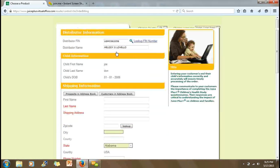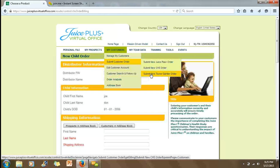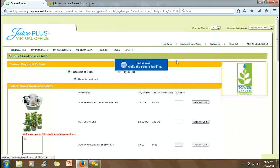Next, and finally for customers, I'm going to show you how to submit a Tower Garden order. A lot of you may not know about the Tower Garden. It's an aeroponic gardening system that Juice Plus distributes. It is amazing. My husband and I have 2 of them. It allows you to grow your own fruits and vegetables all year round.